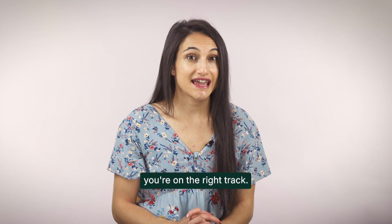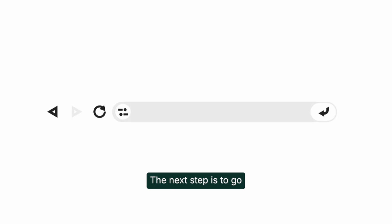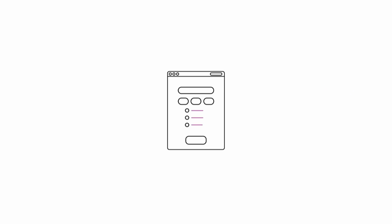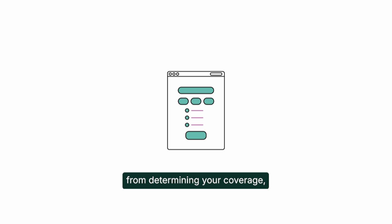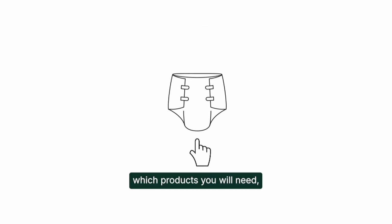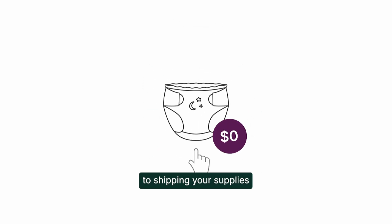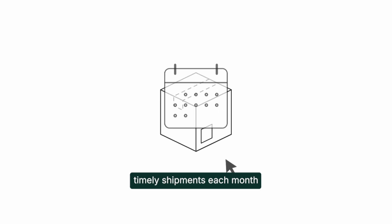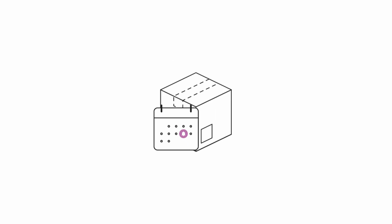If you're enrolled in Medicaid, you're on the right track. The next step is to go to the Aeroflow Urology website and fill out our eligibility form. Our team will handle the process from determining your coverage, to helping you choose which products you will need, to shipping your supplies discreetly to your home and ensuring you receive timely shipments each month with our online reordering portal.